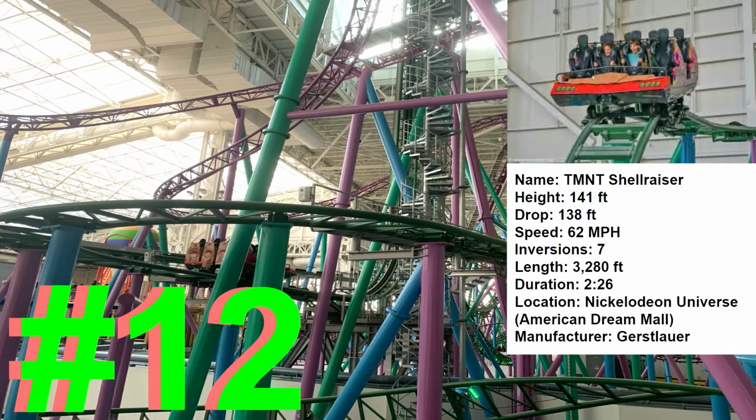I can only speak from experience with Shell Raiser, but Shell Raiser is amazing. Well, the only problem with it is that it is a bit rough at some points. It does have a few rough spots, and it is rougher in the front row. But that front row is just so intense that I'll 100% rather take the front row over the back row anytime.